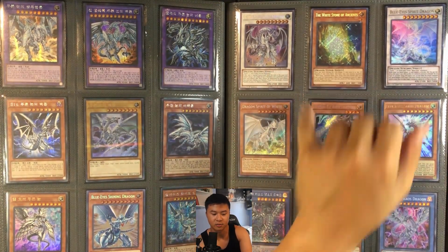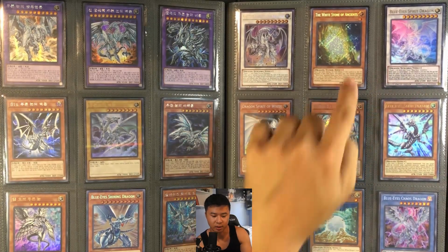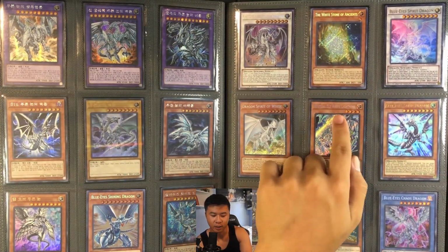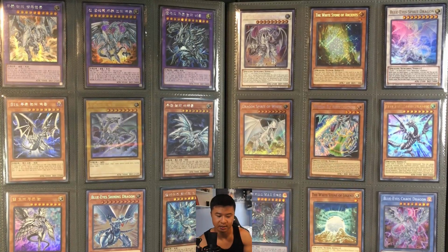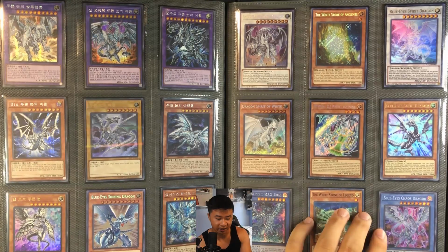We got the 2 synchros for Blue-Eyes. They need to make a 3rd synchro, so I could put it right there. The Mystical Elf White Lightning is a shout out to Blue-Eyes because he's in the background. I guess he's a Blue-Eyes and a Mystical Elf in a card, so I don't know what's the deal with that.